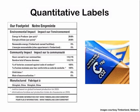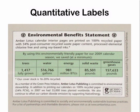But a label that's similar, that does a better job, is this one that was on the back of a calendar that I saw a couple years ago. And it tells you a bunch of numbers here. It tells you the number of trees saved, the amount of water saved, the amount of energy saved, solid waste saved, and greenhouse gases saved by them using recycled material instead of virgin paper.